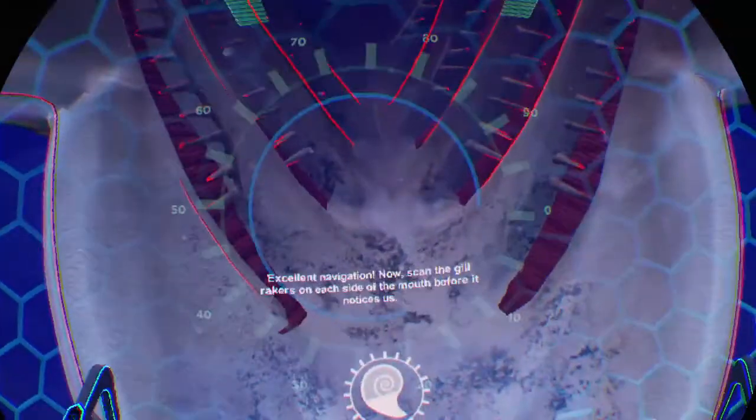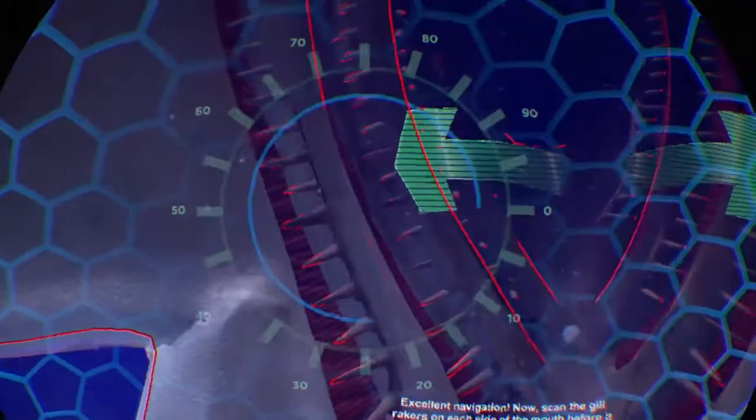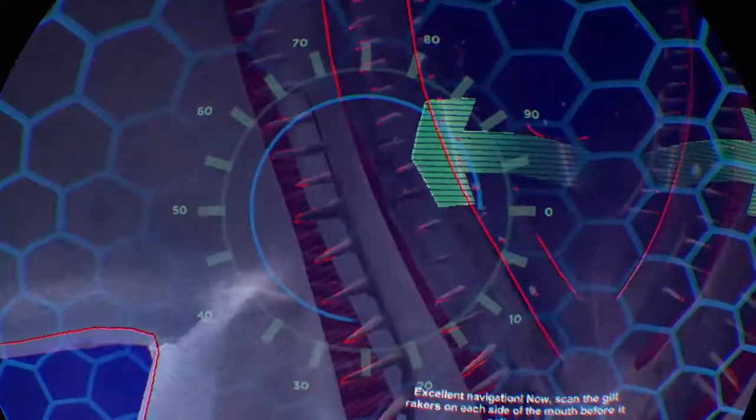Excellent navigation. Now, scan the gill rakers on each side of the mouth before it notices us.